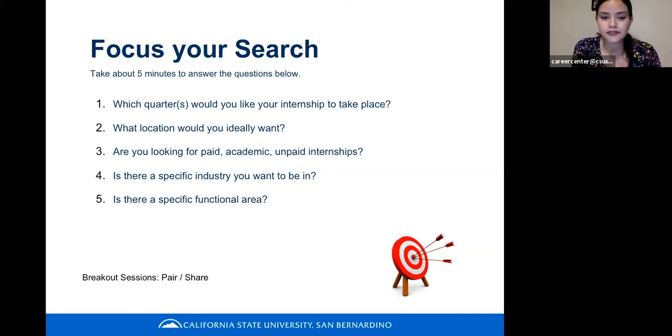And then, if industry or functional area is important to you, I'll share a quick story. I had a student who was an English major, and she was interested in either going into law or going into teaching. She had two interests but wasn't sure, so her internship search focused on those two areas. It was either finding a paralegal internship with a law firm, or an internship within education. Because she had a focused search, it was easier to communicate to other people what kind of internship she was looking for.